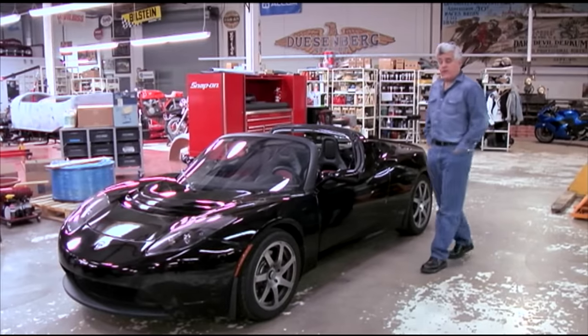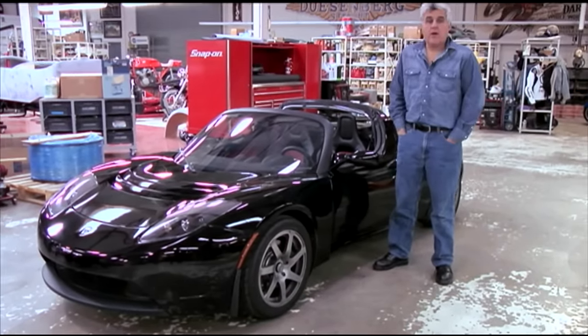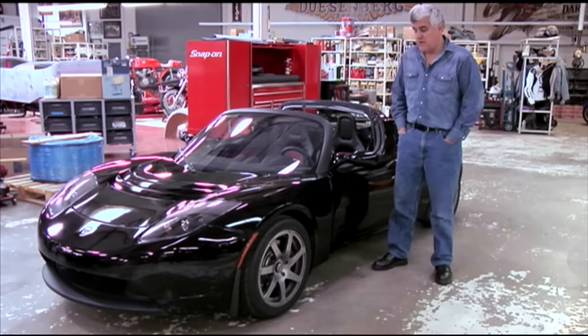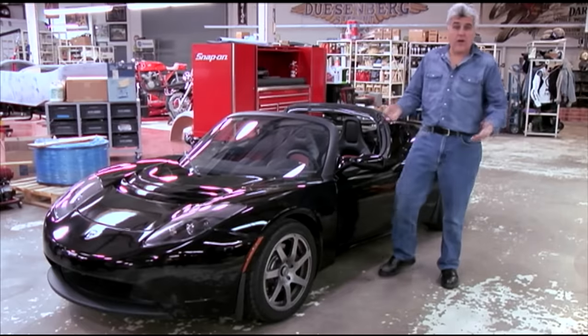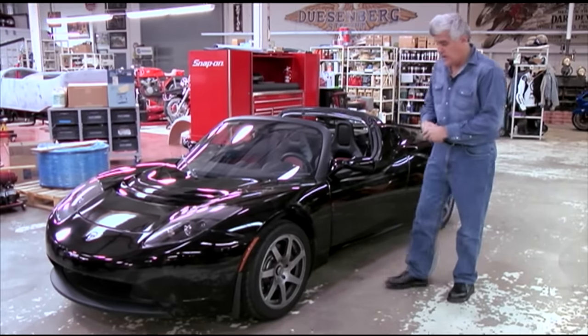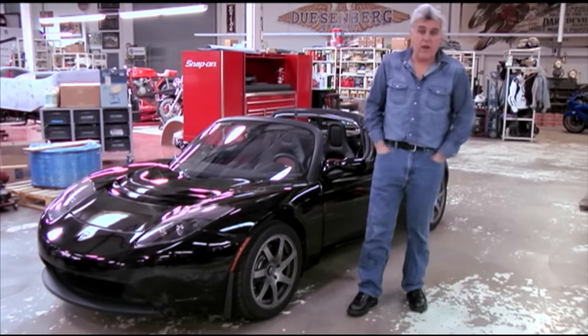Well, this is very exciting. This is a car that you've seen in all the magazines, you've heard about. This is the first production model. This is the first customer car. This is the Tesla Roadster. You know, the all-electric, zero-emission Roadster. If it looks a little dirty, it's because I've been driving it. It's got 500 miles on it.